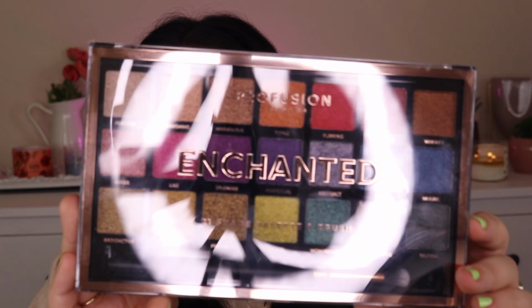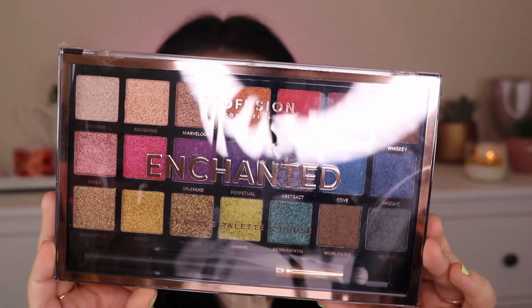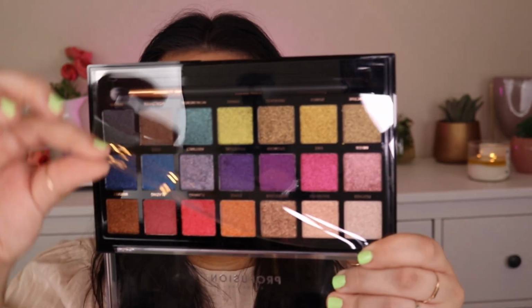Wow. My eyes are primed with the ABH eye primer, so let's move right into the eyeshadow. I have 2 eyeshadow palettes that they sent me. One is, I believe, a new palette. It is called the Enchanted palette. Want to see something satisfying?